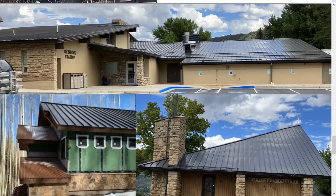The proposal is the standing seam is put on with clips and all of the panels float. They're not actually nailed on, because the roof expands and metal does not. They can slide against each other. It's a very, very nifty installation.